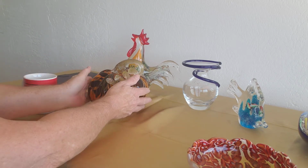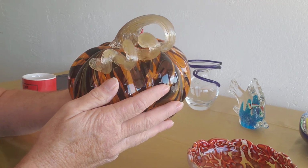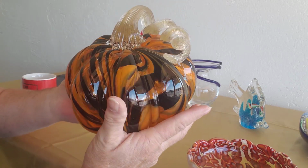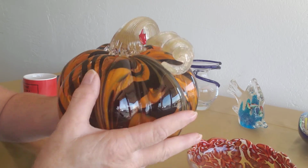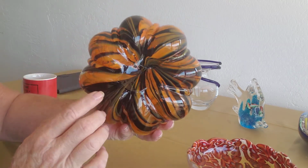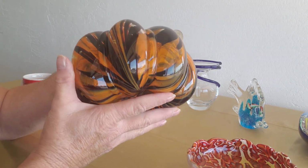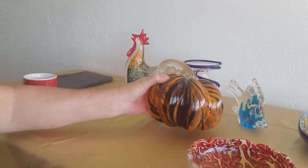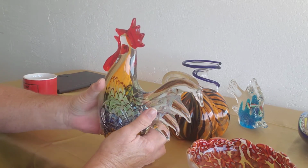The next thing I have for you is this pumpkin, which you have seen before. But again, this is an art glass piece. Beautifully blown with the blacks and the oranges and the off yellow, off white. I'm not sure what one would call that. And the pontil on this is smooth and soft. Beautiful piece. I did show this to you the other day, so you can go back and look at the videos, or you can just believe me. I don't know what you want to do.